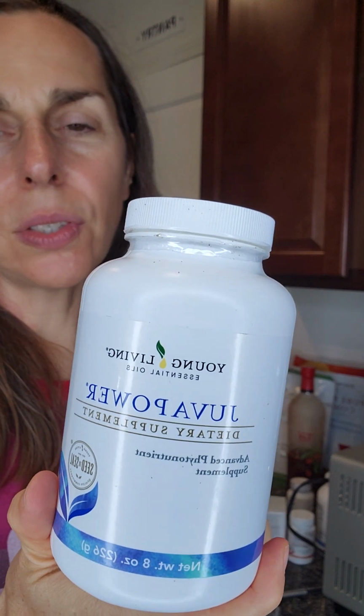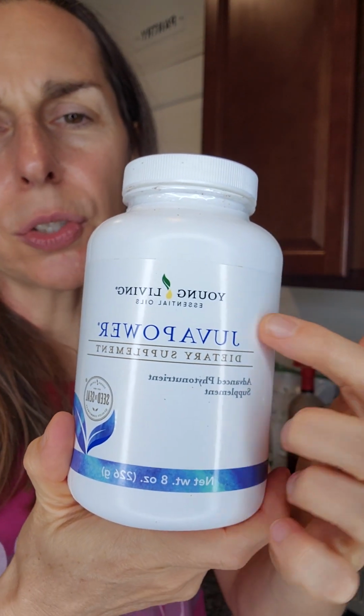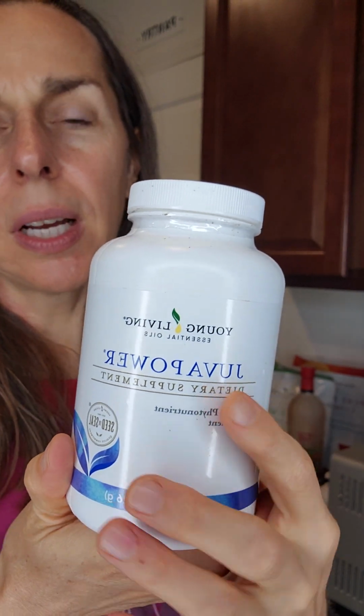is the Juva Power. And this is just like broccoli and all these veggies. Juva means supports the liver, but it's also a good fiber too. So we add this to everything. My kids will sprinkle it on their popcorn. We sneak it in oatmeal, in shakes. We put it in soups. I've even put it in some pies that I've had, honestly.